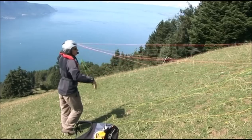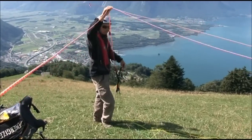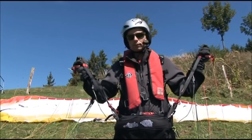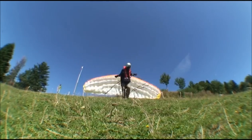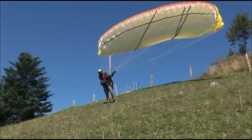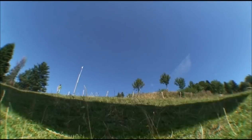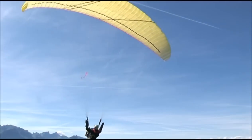This test is to evaluate the behaviour of a wing during takeoff and to find out if there is any undesirable characteristics. An A classification is given to a glider that climbs progressively and regularly. C classification is for gliders that have a tendency to overshoot the pilot, and a D classified glider is a wing that has a tendency to hang back.